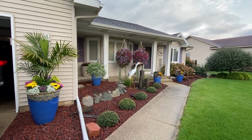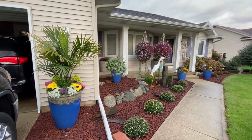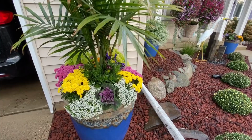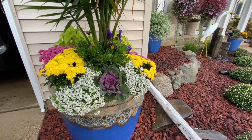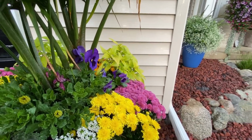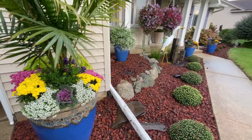So we've removed all those Vista bubblegum petunias and we've replaced them with garden mums. And I've also switched out my aqua pots and I've put some garden mums in those as well, along with some kale and then some lobularia, that's Snow Princess, and then a couple osteospermums and a few pansies are in there as well. So kind of a fun colored fall arrangement. I think it looks really nice with that cobalt blue pot as well.